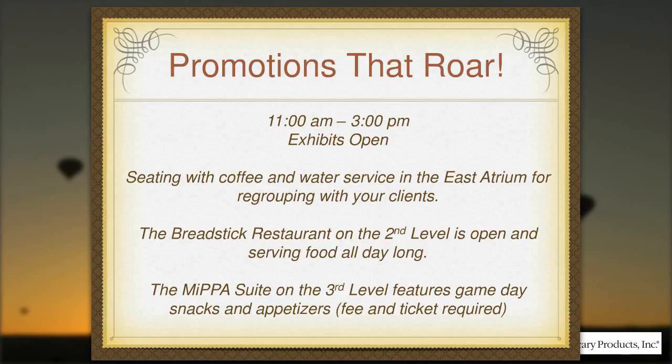It's on the 2nd level. It's going to be open all day long, and they serve food all day long. I believe I have a picture coming up of a portion of their menu. Very reasonable, a nice place to sit down and grab a bite with your clients without leaving the field. Or if you'd like, you can bring them up to the MIPA suite. We're going to be on the 3rd level.